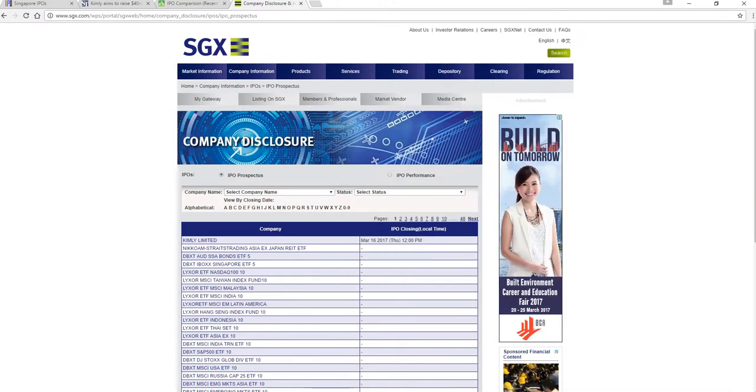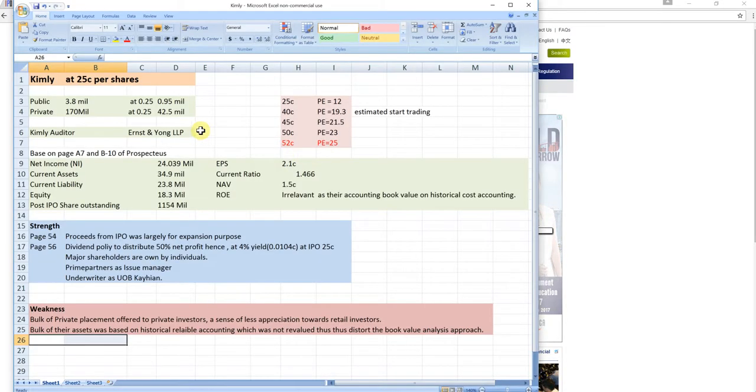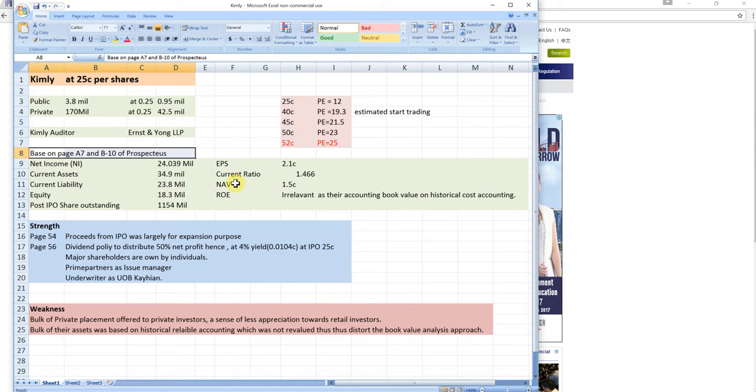Next, I'm going to share with you the Excel that I worked out. This information you can see on the prospectus. They actually gather only about 1 million from the retail investors and 170 million from the high net worth private placement investors. When you are looking at private placement, you are looking at maybe 100,000 or 50,000 or 200,000, then you can get some private placement shares. The auditor in this case is Ernst and Young, one of the big four. Based on pages A7 and B10 of the prospectus, I extracted all this information.